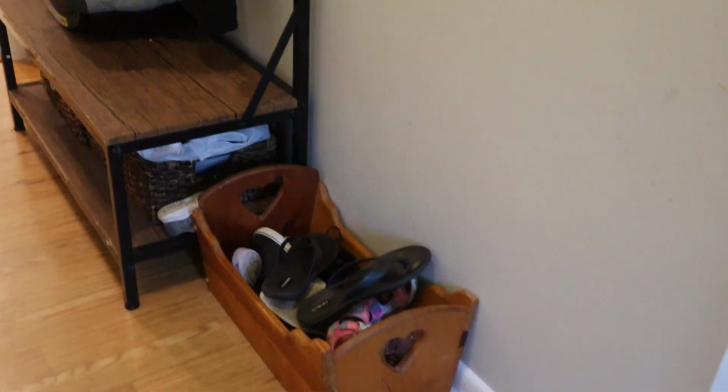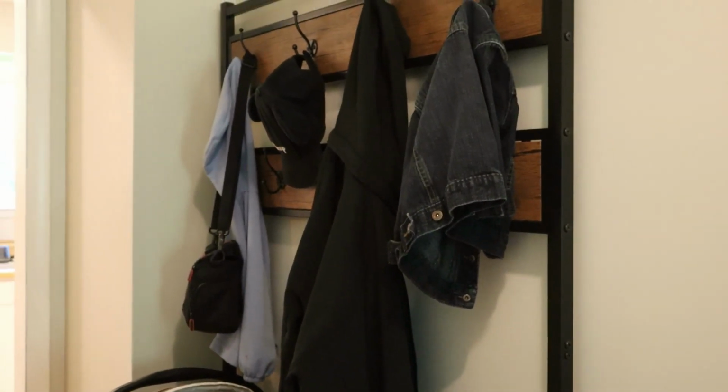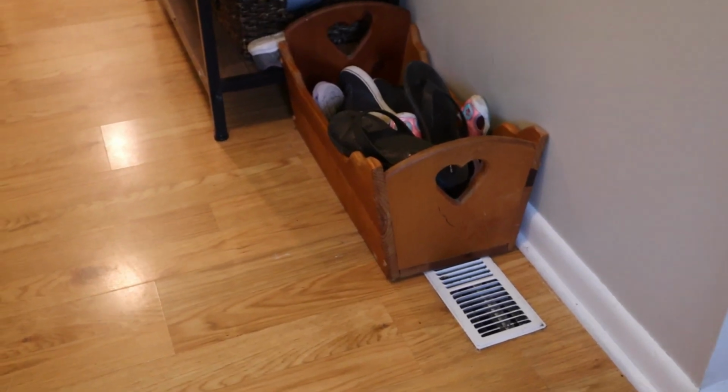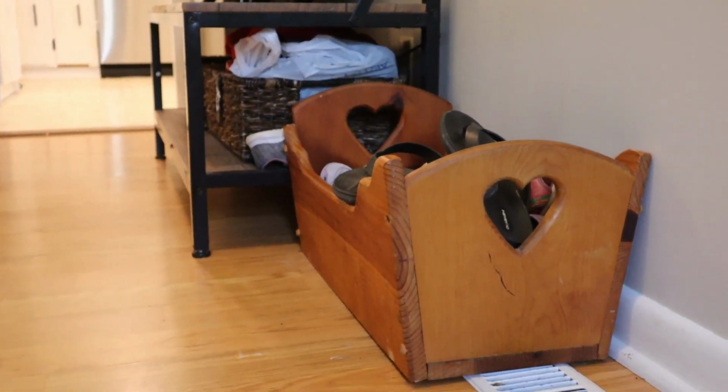So the first tidy home system starts with the entryway. I have developed a system. We have a coat rack and some shoe baskets. I found that shoe baskets work best. It's funny because we have tried different baskets in the past, and I have found that lower profile baskets will ensure that the shoes actually get in there.